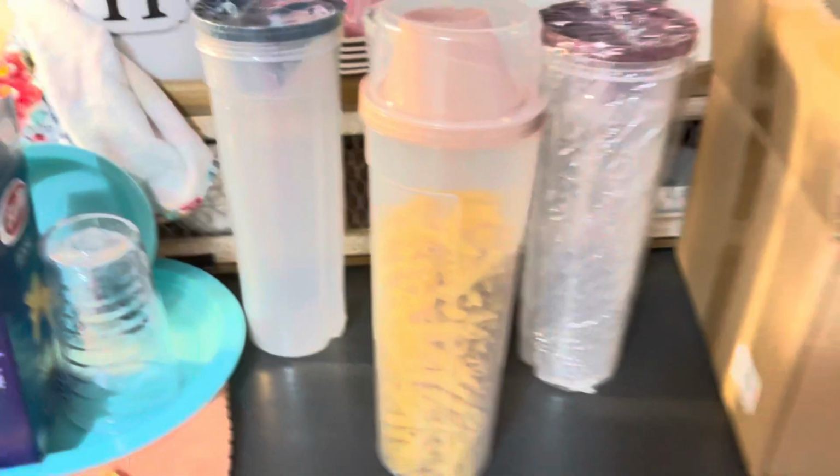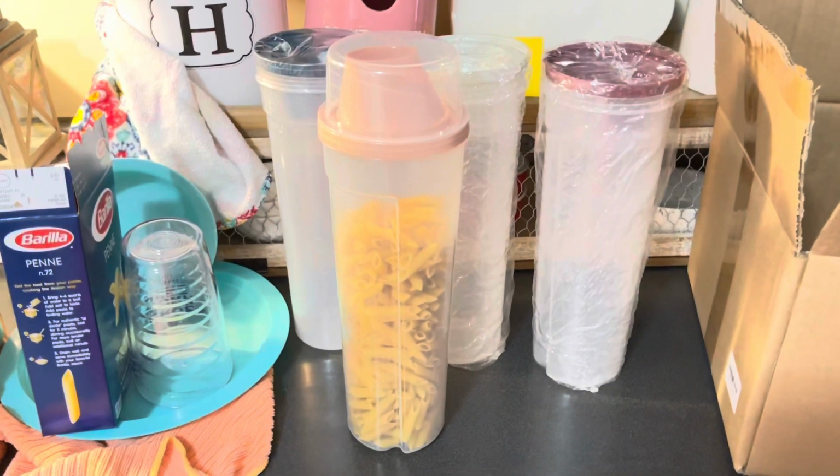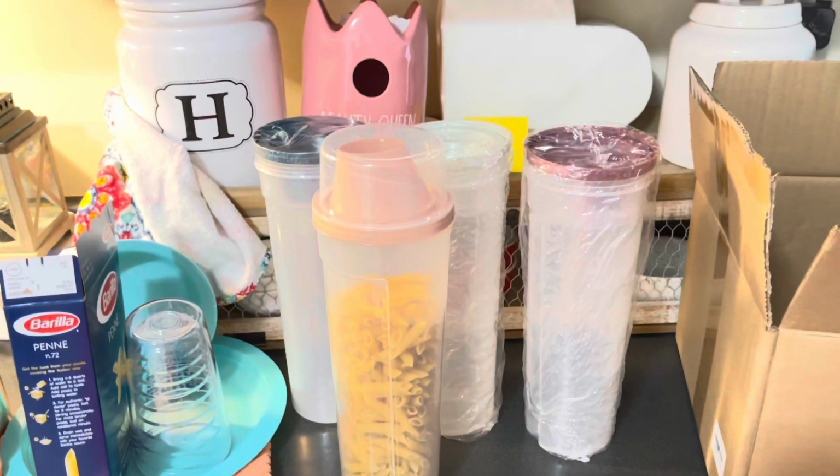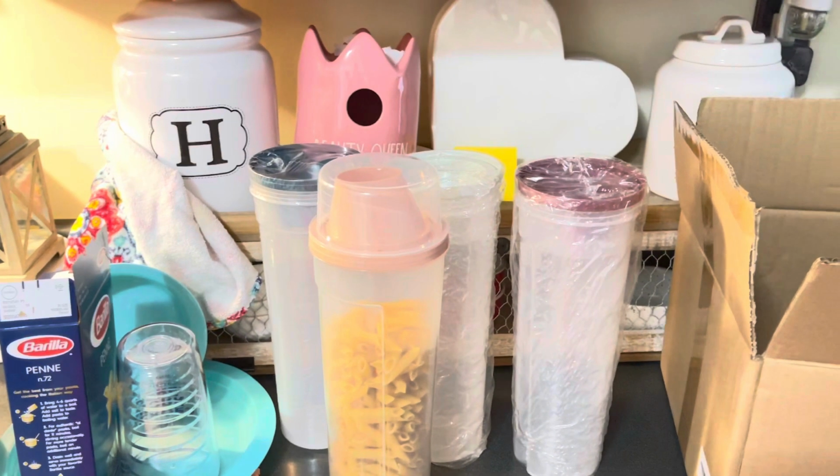You don't necessarily have to use them in the kitchen. You can use them anywhere, pretty much. But I'm going to use mine in the kitchen because I have a lot of pasta that I need to store, and these come in super handy. Why do I always get blessed with the things that I need the most?